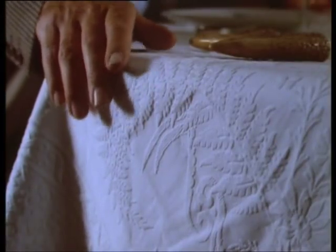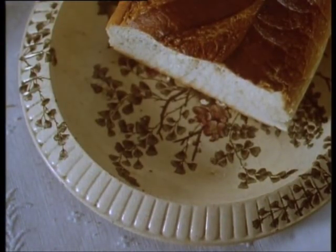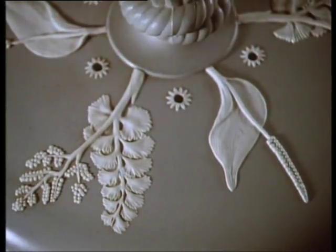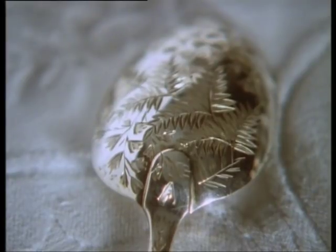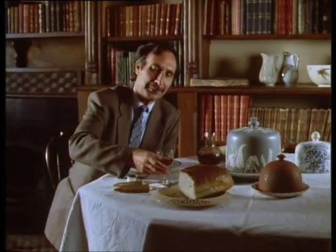Fern fronds became one of the most popular forms of decoration. When you sat at your dining table, the very cloth was embossed with them. And the bread dish is decorated with sprigs of maidenhair fern. The butter dish, and even the Stilton cheese, resides beneath them. The silversmith joined in. The bowl of this spoon is covered in fern fronds of several species. And you couldn't escape it, even if you took to drink.